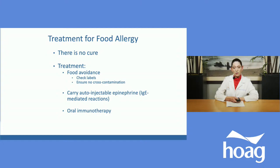There are few treatment options for a food allergy, and there is no cure. Treatment is focused on food avoidance, checking labels, ensuring there's no cross-contamination, and always carrying an auto-injectable epinephrine device if you have an IgE-mediated reaction. There is now available oral immunotherapy, and this is used to train the immune system not to be so allergic, to desensitize it. This is done by having patients ingest, in the office, very small amounts of the food that they are allergic to and continually increasing that dose very slowly over time.